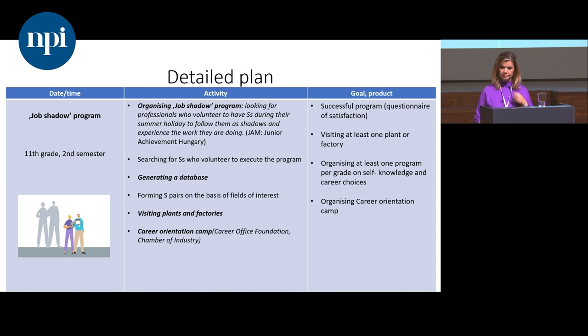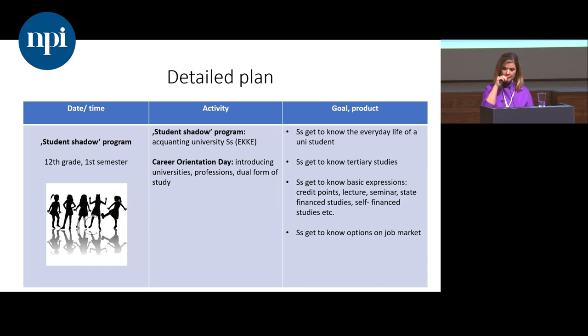Then the second great part is the student shadow program with the help of the Catholic University I have already mentioned. It is the same program, but they follow university students. And here is the time when we organize Career Orientation Day. Actually, it's going to be this Friday, when we introduce universities, professions, dual forms of study. This time, 15 universities are going to come and 52 speakers.